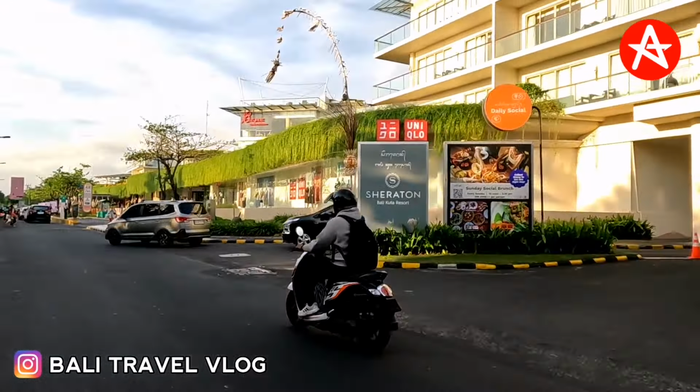Let's see how busy it is at the main gate of Beachwalk Mall. At the cafe, looks so busy down there. It's good. See that? We have Starbucks also there. And Arabica. This is Beachwalk Mall. The main gate to go to Beachwalk Mall. But so far, it is not really busy, isn't it? Okay guys, let's keep continuing driving on Pantai Kuta Street.